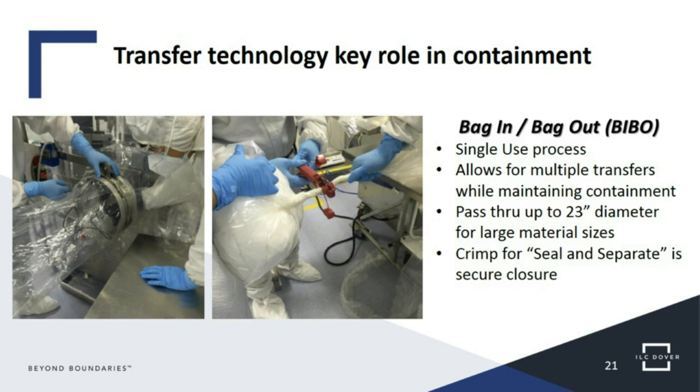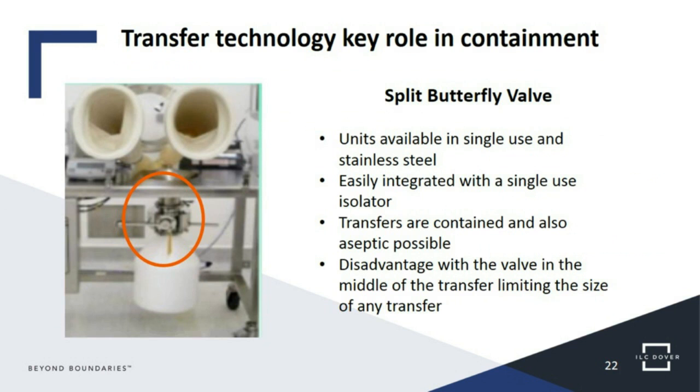And lastly, we look at the split butterfly valve technology, and this is an interesting technology because it does combine the idea of high containment with transfer, and some of the systems that are available now also can be done using an aseptic condition, so we can have an aseptic transfer through these. So very interesting technology. In this case, we're showing the split butterfly valve connected to a plastic bottle. Again, one of the challenges, though, that we have with split butterfly valves is the size of the transfer. By nature, they are butterfly valves, and so as they open the wafer, and in this case, a two-wafer system, are sitting right in the middle of the transfer.